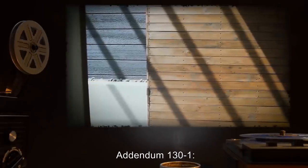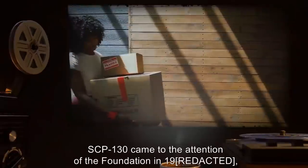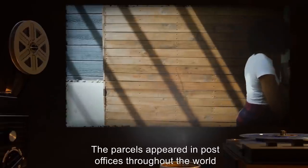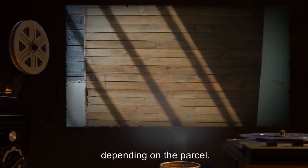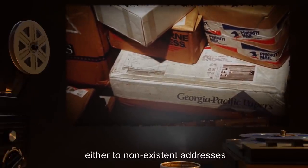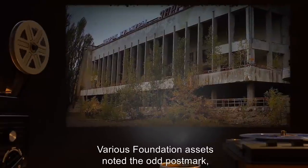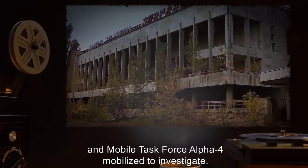Addendum 131. SCP-130 came to the attention of the Foundation in 19... when packages and letters began to be circulated bearing the postmark for the site. The parcels appeared in post offices throughout the world with correct postage for delivery either locally or internationally, depending on the parcel. The parcels were often undeliverable, either to non-existent addresses or to recipients who were not at the address, and so ended up in dead letter offices. Various Foundation assets noted the odd postmark, and Mobile Task Force Alpha 4 mobilized to investigate.